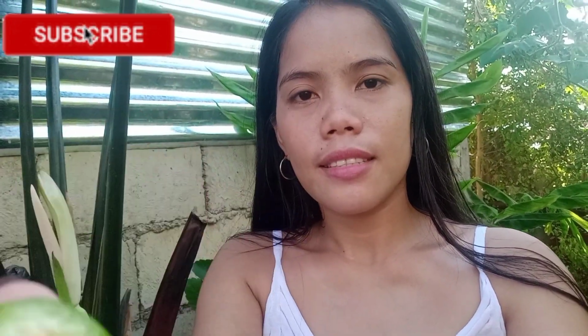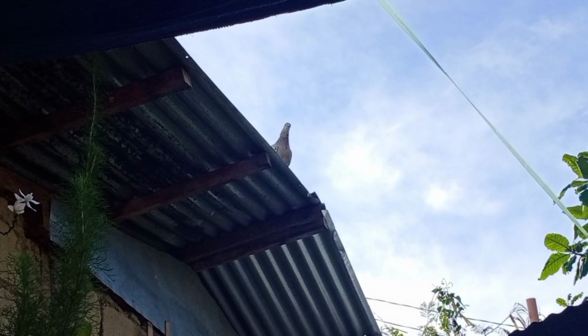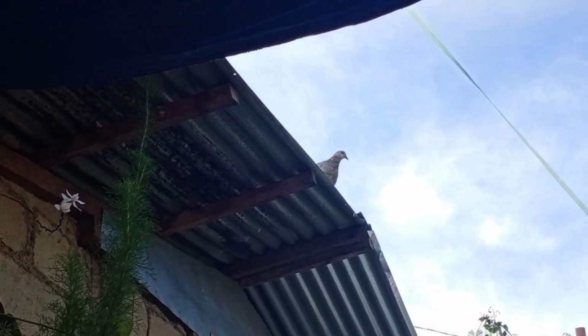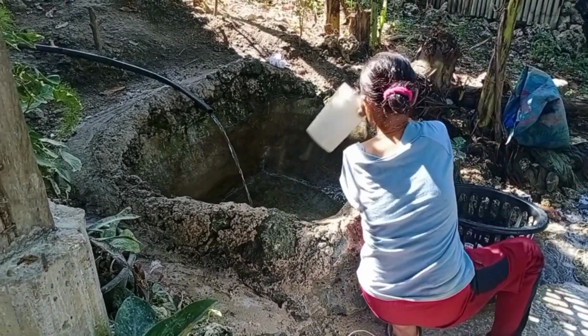So, let's eat. Very hot. She has a dove also. So guys, I think this is a whale. I'm not sure, but this is the place where they do their laundry.